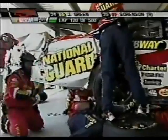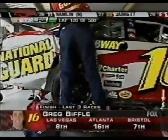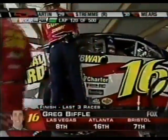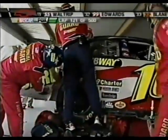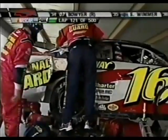They're going to have to replace the truck arms that locate the rear end in the automobile. That's going to have to square the rear end in the car. If it's not square in the car, it'll be a handful to drive. My guess is this thing's beat up enough, it's going to be a handful to drive, no matter what. And Biffle has now fallen to 20th in the Nextel Cup standings.